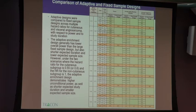So what if we're hitting the hazard ratio in cutaneous, but we just don't work in non-cutaneous? We'd still like to have a drug approved for cutaneous angiosarcoma. It'd still be a major breakthrough for those patients. So you can see there, again, this is the fifth row down. You look at the orange bar, with respect to the adaptive enrichment and the power, it's not great power. It's 60%, but it's some power. It's better than a fixed sample size of 51% if you just did a fixed 200 patient sample design.